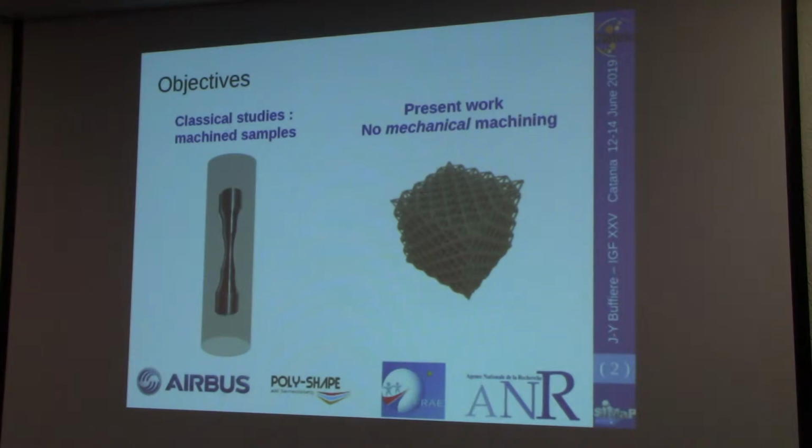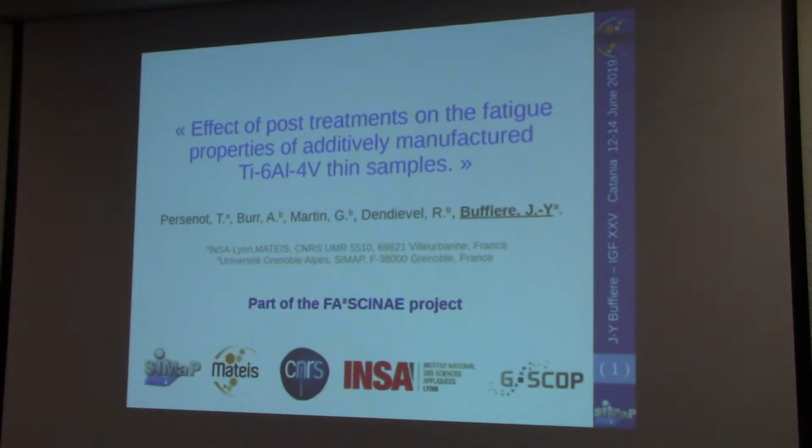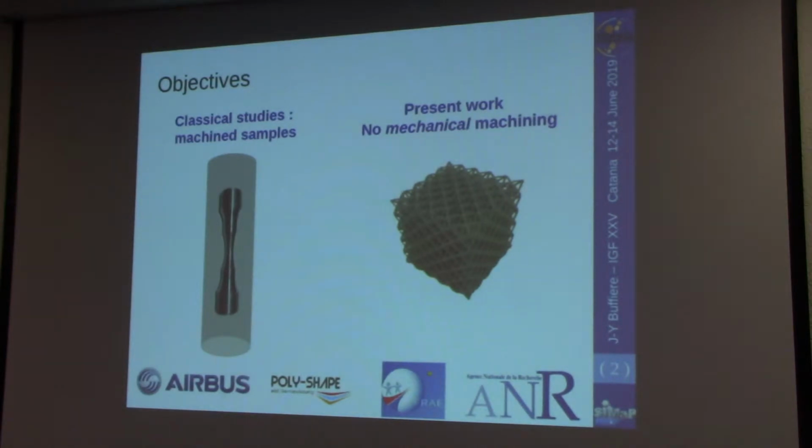So this was part of a larger project called Fascinae with many partners. And the main partner was actually Airbus, the plane manufacturer. And the idea was, what can we do with additive manufacturing if we cannot machine the samples? Because usually what people do is they produce a bar, they machine a sample, they produce the Wöhler curve, usually it's quite good. It depends on how you work, and then they say, that's it. But sometimes, for obvious reasons, like in the case of this lattice here, machining is just not available, or at least classical mechanical machining. So the idea was, what can we do if we have to stay with this? In the back of our mind, of course, is the use of those lattices.